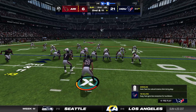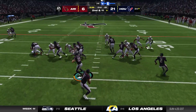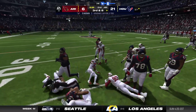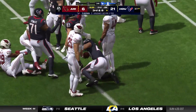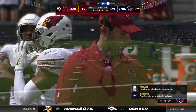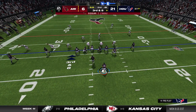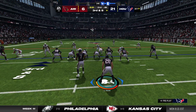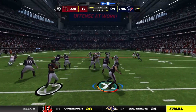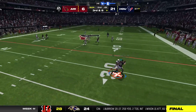The slot man in motion right. Here's a handoff out of the gun. Give him 3 yards on the run there. That still leaves him with a difficult 3rd and 8 coming up. Just not a whole lot of room to operate there on that carry. No, not at all. They did a really nice job staying in their proper places and not allowing any lanes to open up. Stroud on 3rd down now.